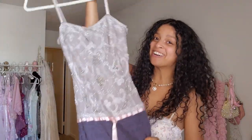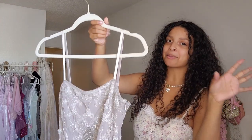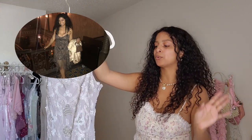This dress was heavily gorgeous. Look how cute it is. The brand is Sue Wong, and that's the same brand of the brown dress that I wore on my birthday. If I have a video, I will post it in the corner right here. But I'm obsessed with her work and her designs.